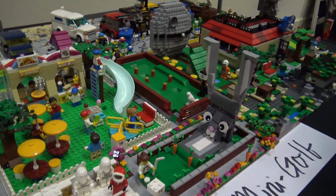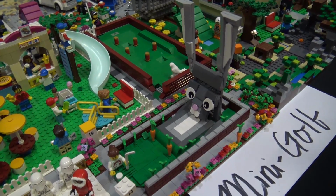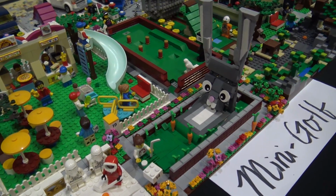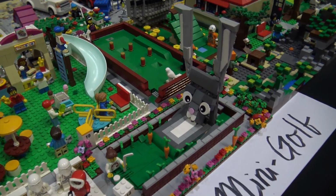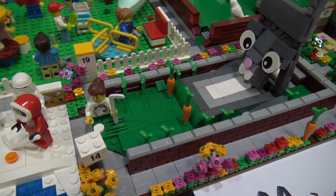And then this is Will's Big Bunny. This was actually the first set of the mini golf. He came to a meeting and he brought this and he said, "What about this?" And we all just jumped on the idea because it was so much fun.